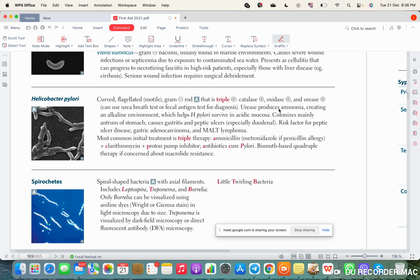So the most common initial treatment is triple therapy, which contains the following. Amoxicillin, sometimes we give metronidazole if the patient is allergic to penicillin, clarithromycin, which is a macrolide, and a proton pump inhibitor. Antibiotics cure H. pylori, so amoxicillin, clarithromycin, and PPIs.